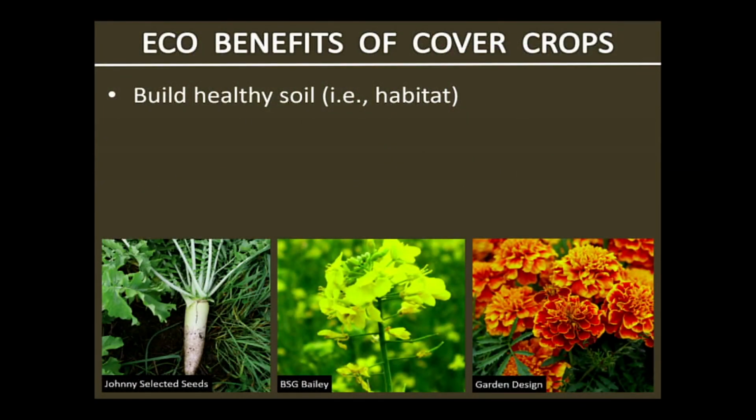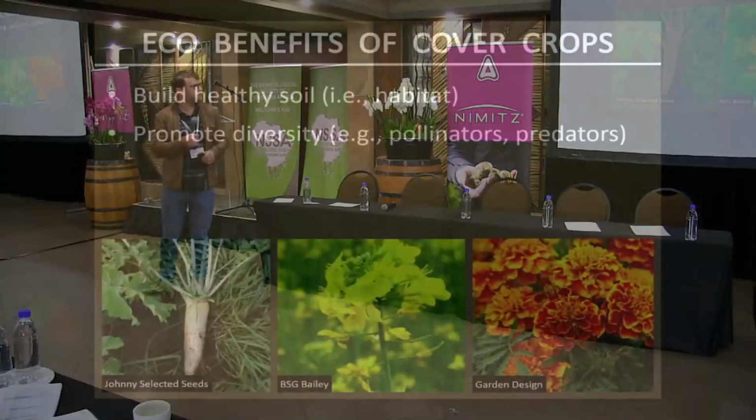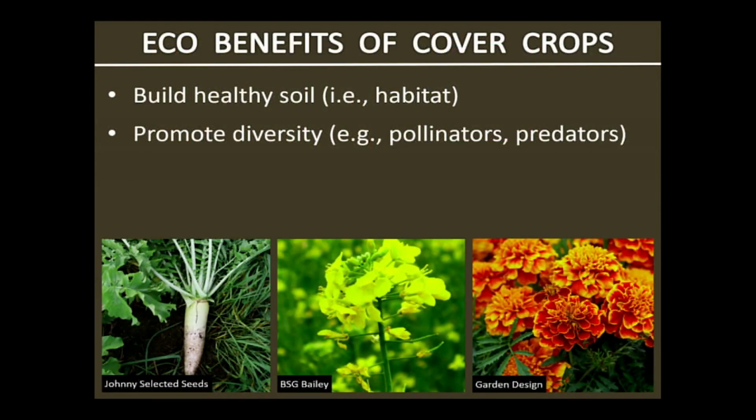And the general idea is that the more diverse we are in terms of our agricultural systems, the more we provide habitat and food for different beneficial organisms that can inhabit that soil and perform a specific function. So in general, promote diversity. The reason why I want to add this is because a lot of farmers, for example, start planting pollinator strips to attract beneficial insects to their farms. So it's not just about what's going on below ground, but of course also above ground.